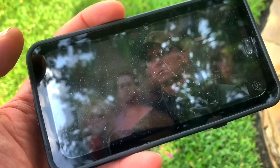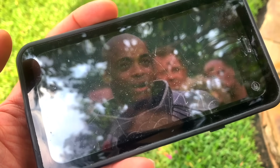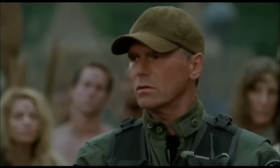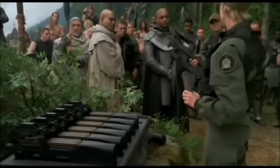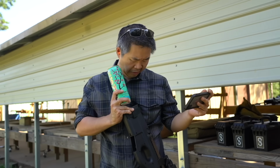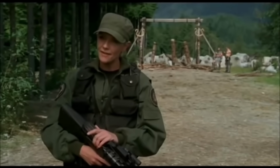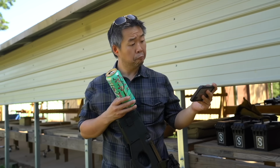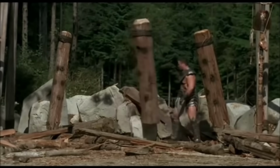Earth weapons. Take no offense, my friend, but your weapons are primitive by comparison. I think a little demonstration is in order, don't you? This weapon is called a P90. It carries a 50-round top-loading magazine of Teflon-coated ordnance with a cyclical rate of fire of 900 rounds per minute. Actually, hold up a second. All right, step away.